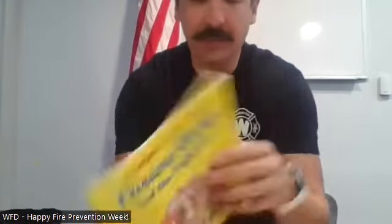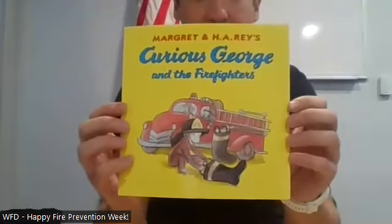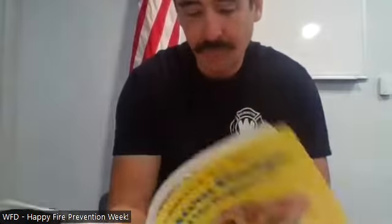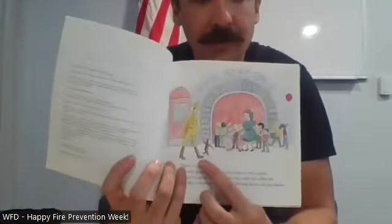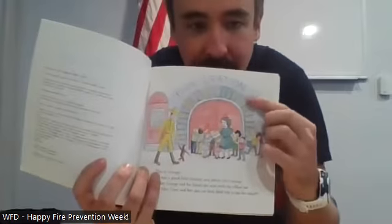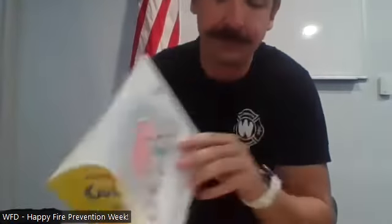The next one we're reading is Curious George and the Firefighters. All right. This is George. He was a good little monkey and is always very curious. Today, George and his friend, the man with the yellow hat, joined Mrs. Gray and her class on a field trip to the fire station. So there we are. There's George and the man in the yellow hat, and they're visiting Fire Station 3.